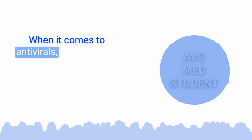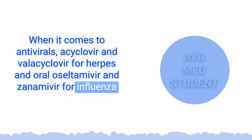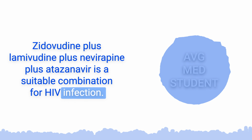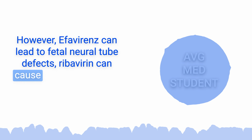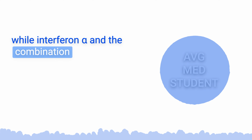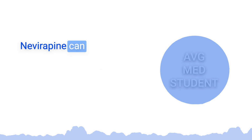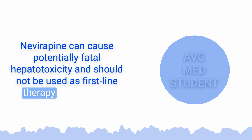When it comes to antivirals, acyclovir and valacyclovir for herpes and oral oseltamivir and zanamivir for influenza are safe options. Zidovudine plus lamivudine plus nevirapine plus atazanavir is a suitable combination for HIV infection. However, efavirenz can lead to fetal neural tube defects. Ribavirin can cause preterm birth and significant teratogenic and embryocidal effects, while interferon and the combination of ribavirin and interferon can lead to lactic acidosis and hepatic failure, potentially resulting in death. Nevirapine can cause potentially fatal hepatotoxicity and should not be used as first-line therapy if avoidable.